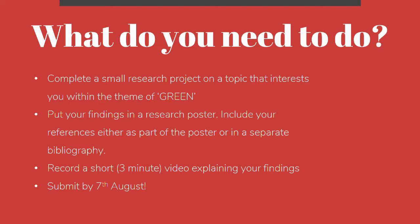The competition is open to Year 12 state school students or those planning on applying for 2021 entry, and the deadline for the competition is the 7th of August. In terms of the judging criteria, there will be prizes in the form of book tokens for the best poster, the best presentation, the best research, and the best overall winner. And there will also be a gallery of the best posters on our college website.